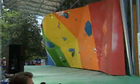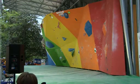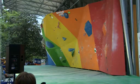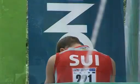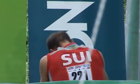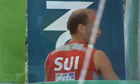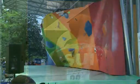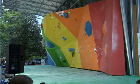See Cedric Lachair just sitting off to the side. Cedric obviously representing Switzerland. Awesome climber, Cedric. Real all-round climber. He's not shy of the big walls, down to little boulder problems. Does it all. Alex is a bit of a fan of Cedric. Cedric Lachair, otherwise known as Cedric the Cat.